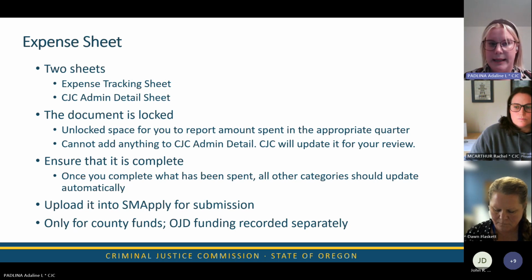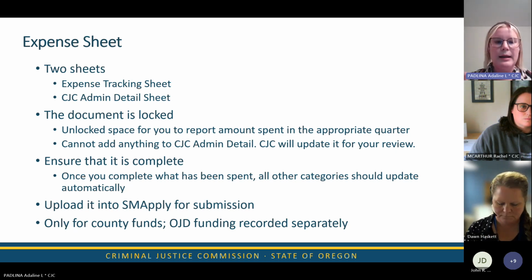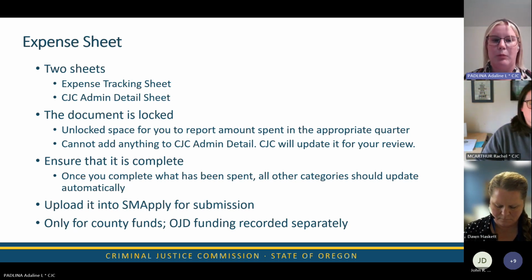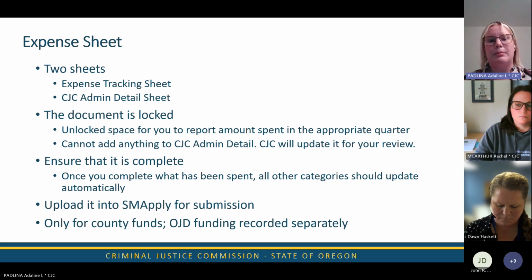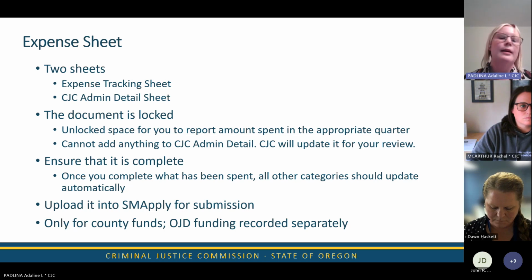All right. You all should have received your expense sheets by email. If you haven't, definitely let me know. Each workbook has 2 sheets. The first part is going to be an expense tracking sheet. That's where you can update the information on what you have spent and why. The second one is going to be an admin detail sheet, and that is just for you to review. The whole document is locked. We're going to update it here at the CJC, so that you can keep an eye on things and how they're going. When we get to the actual sheets, I'll explain that further.